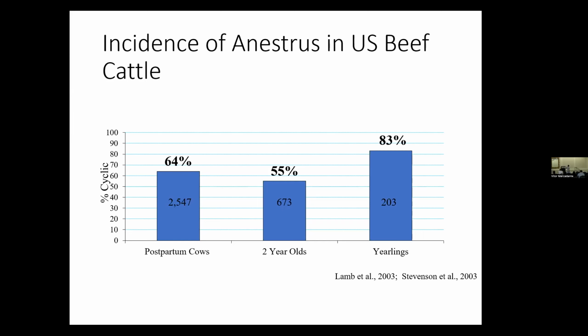So for postpartum cows, about 64% of them in these two studies would be cycling. If they are two-year-olds, a little less, 55%. And if they are yearling heifers, that means just starting the breeding season, in these two studies about 83% of them will be cycling. And the difference from 100 will be the ones that are in anestrus. That means they are not cycling. So think about that from a production system standpoint.